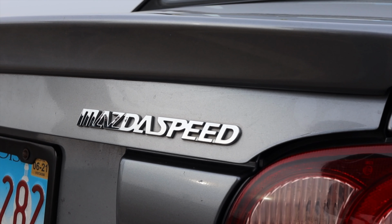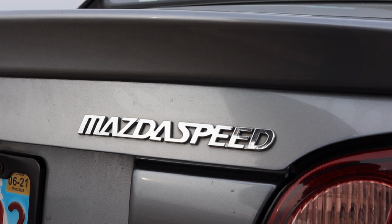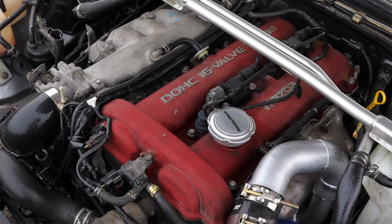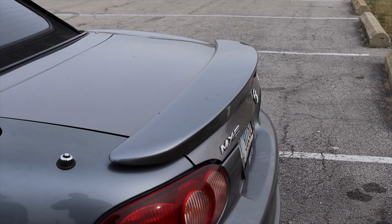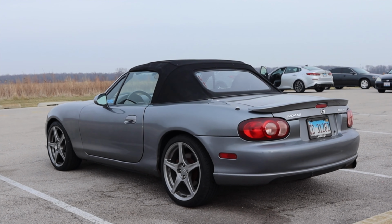So, the Mazdaspeed Miata was only made in 2004 and 2005. In 2004, they made about 4,000 of them, but unfortunately in 2005, because of a factory fire, they didn't make a whole lot more. So, manufacturing numbers, I'll put up on the screen if I can find an exact one, but definitely under 6,000. And the Mazdaspeed obviously gets that turbo engine that we'll talk about in a second. But it gets the rear spoiler, front air dam, and things like that. It's a little bit more attractive of a Miata and a little bit more sporty as well.